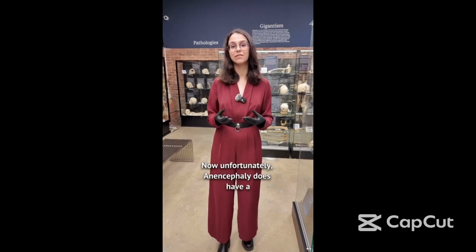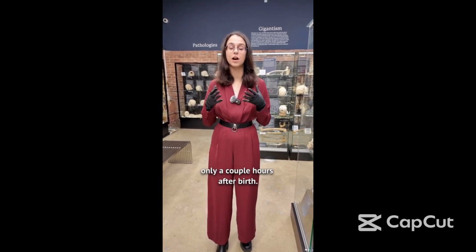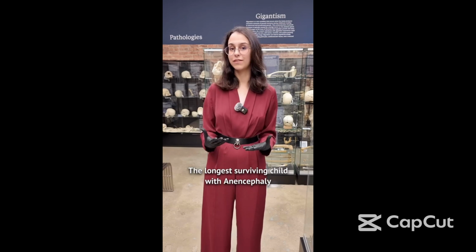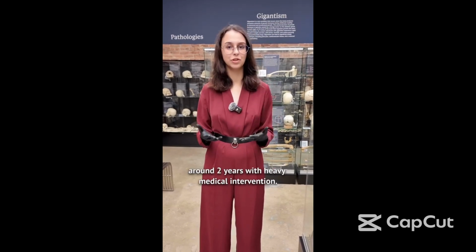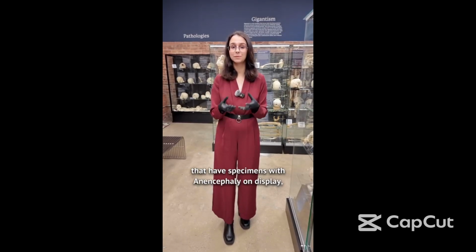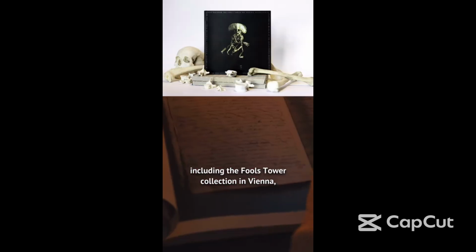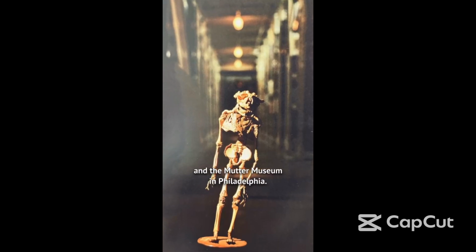Now, unfortunately, anencephaly does have a 100% mortality rate, with most babies living only a couple hours after birth. The longest surviving child with anencephaly ever recorded was baby Kay, and she lived for around 2 years with heavy medical intervention. There are multiple museums across the globe that have specimens with anencephaly on display, including the Fool's Tower collection in Vienna, the Museum of Warwick, and the Mutter Museum in Philadelphia.